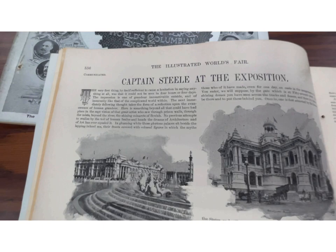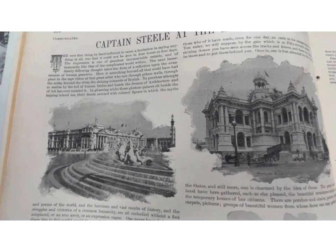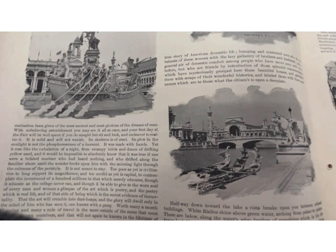And then, yeah, here we go. This is Captain Steel, I guess. This building in the top right looks kind of suspicious. And this one also, lots of spires with no antennas, or with no flags.